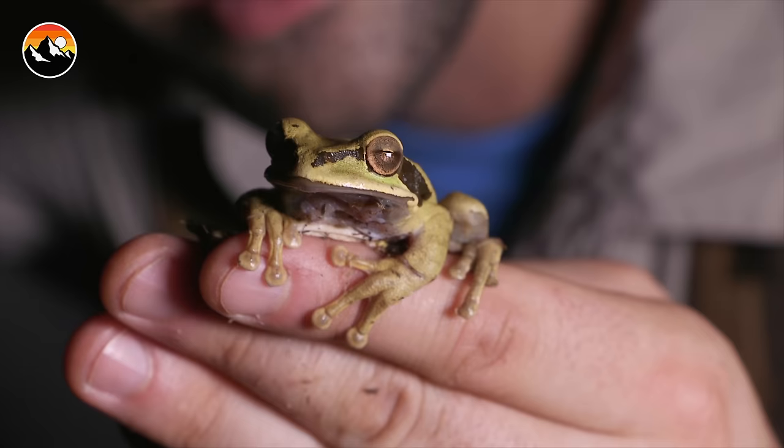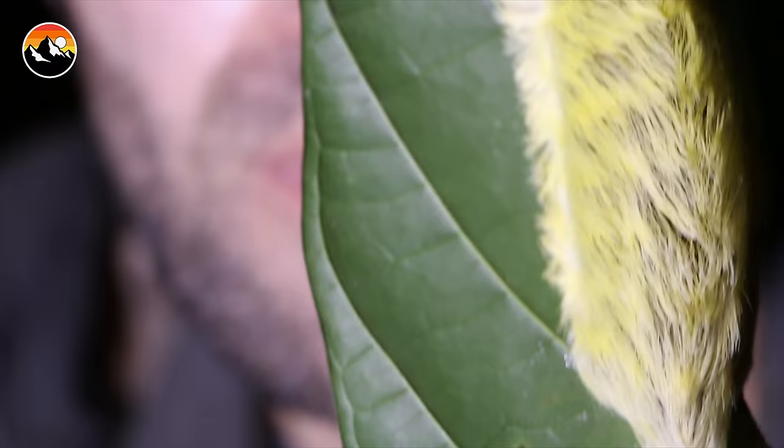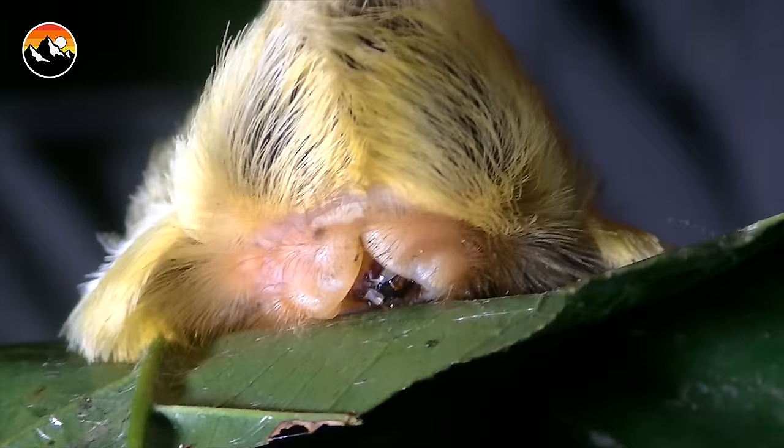But what if you don't care to hide? And what if you were not born with bright colors? But instead, one soft-looking cuddly coat, which conceals beneath it an armor of venomous spines. Get ready to meet the furry puss caterpillar.